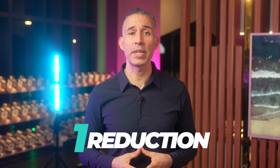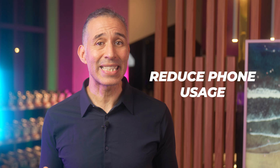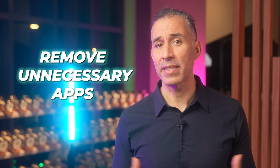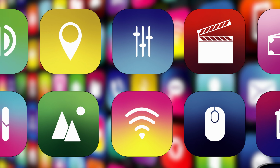First of all, reduction. Try to reduce the overall use of your phone. Text instead of call. Read a physical book instead of reading on your phone, and restrict your phone use to important communication. Remove unnecessary apps. The more apps you have, the more they will be trying to connect and exchange data, the more radiation you will be exposed to.